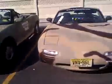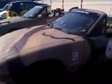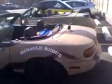Next up, we have a retread. This is a Mazda Miata that is running its second rally. Two More Misfits is running this car for the second time. It ran the first time in the 2008 rally.